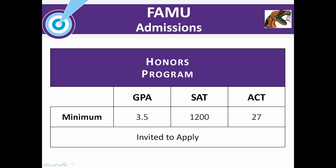Most of our colleges also have an honors program. In some cases, you actually have to apply for it. In other cases, it's automatic. Some let everyone apply. Some, as I said, you have to be invited. So to get into the honors program at FAMU, you have to be invited to apply, but these are the minimum numbers for a student to be invited.